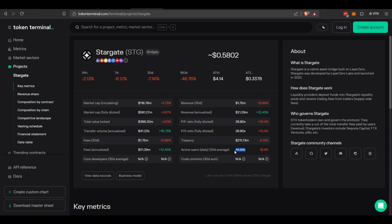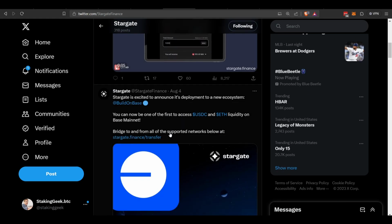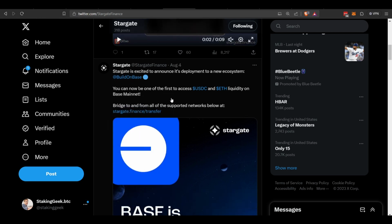Not too bad. So if we go check on them on X, aka Twitter, you can reach them at Stargate Finance. You want to go follow them. They had some recent news. They announced a deployment into a new ecosystem, Base. Base is the L2 created by Coinbase. So now you can get access to USDC and ETH liquidity on the Base mainnet. So if you want to do a little bit more research, go check that out.